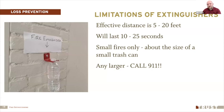Fire extinguishers are only to be used for small fires. Now, when you say small fires, okay, think about the size of a small trash can. Think of something that you would put like in your bathroom at home. Not your bathroom at work, those are big, right? But think like your bathroom at home. That small trash can that you put there, okay, that's about how big we can fight a fire with a fire extinguisher. Okay, if it's anything larger than that, shouldn't be fighting that. Call 911, get out of the building. Okay, small fires only for these fire extinguishers.